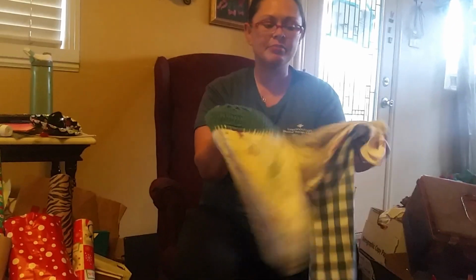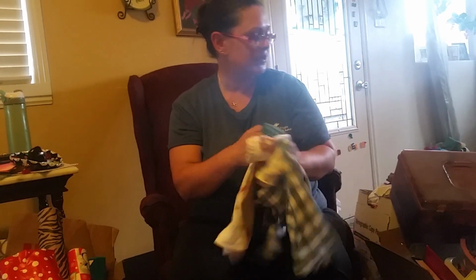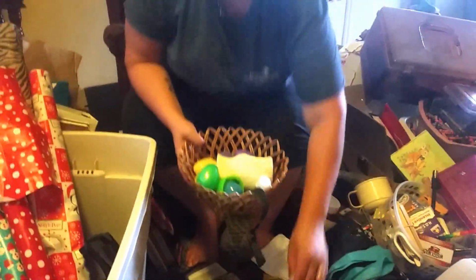There is a pirate hat, which I will add to our dress-ups. We found a lot of makeup to go with our dress-ups. Oh, yes. Some towels, which is great because I always need more kitchen towels. And these definitely have a little bit of life left in them, so I'll wash those. Bleach them.